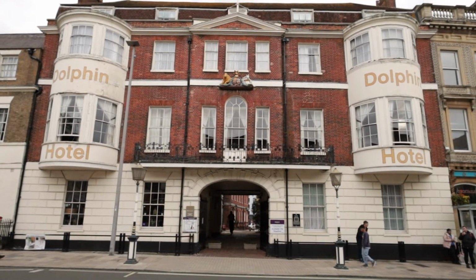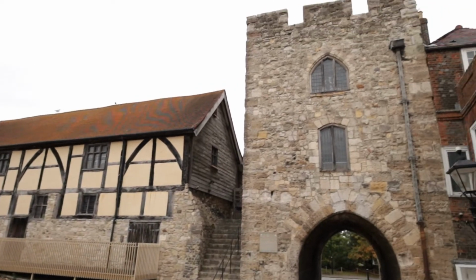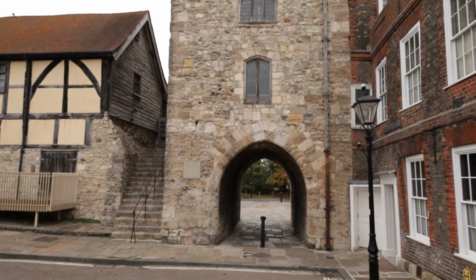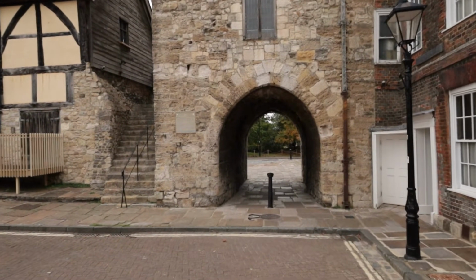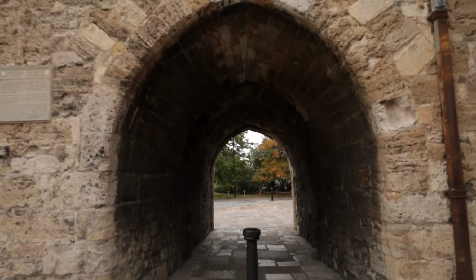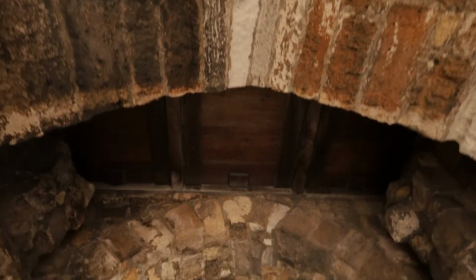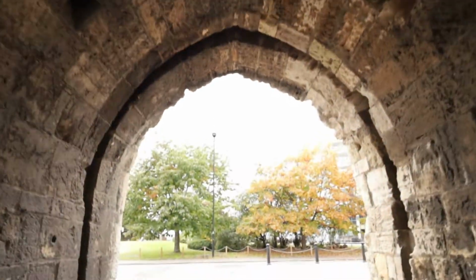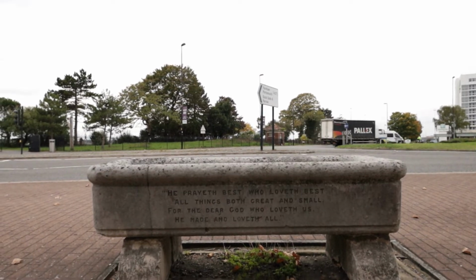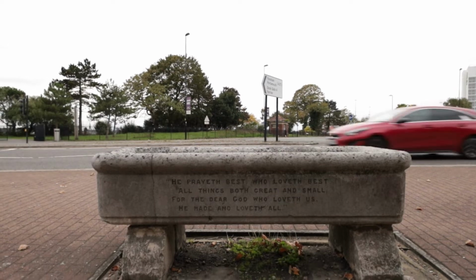Next comes the Dolphin Hotel, where Jane Austen had her 18th birthday party. Whoop whoop. And then there is the West Gate of Southampton, and this is cool because it's the actual gateway through which all the soldiers who were travelling to Agincourt and also the Pilgrim Fathers on their way to America on the Mayflower all walked through this very gateway. So I like that. It leads out to this horse drinking trough, which no horse has drunk from in a long time, but it's got a great message, which if you slow down or pause you can read.